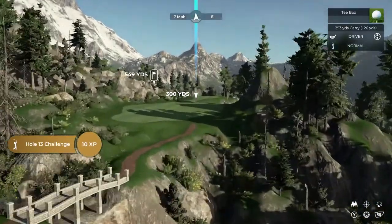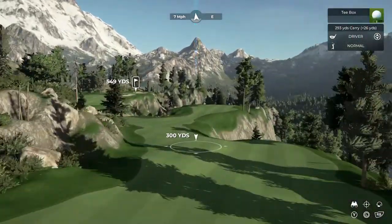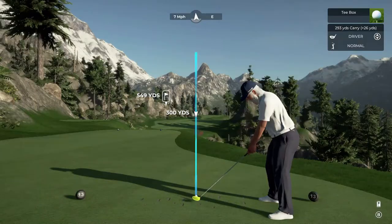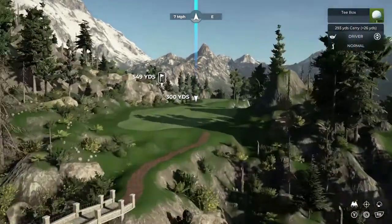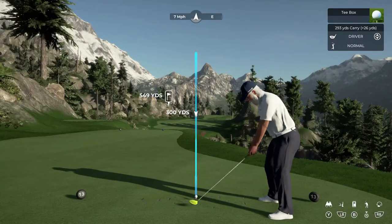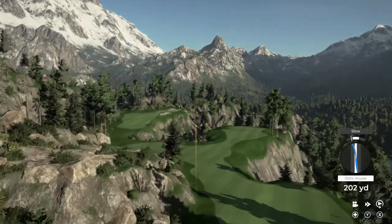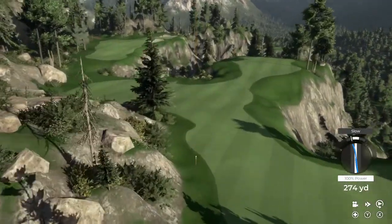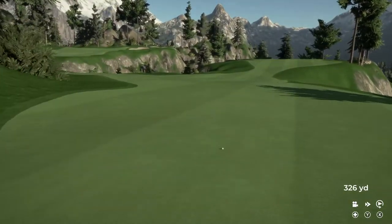Another par 5. Wow, I wonder how many par 5s there are. It's a par 72, so I'd imagine there's a typical number of par 5s, not an atypical number. 549, par 5, 13th, and a lot of these holes are starting to blend together, but not in a bad way. It's very uniform, very consistent, and very on brand for what this course seems like it's supposed to be. And personally, I love it.